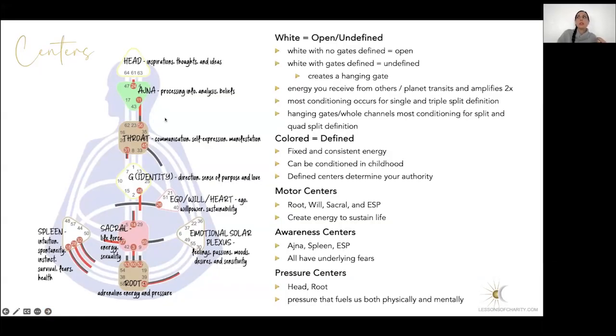Now, each of these centers plays a different role. As you can see here, there are motor centers. When I go into the types, there are energy types and non-energy types, they call them. What makes you an energy type is depending on the motor that you have. So the motors are what gives you energy. Each of them plays something different, right?